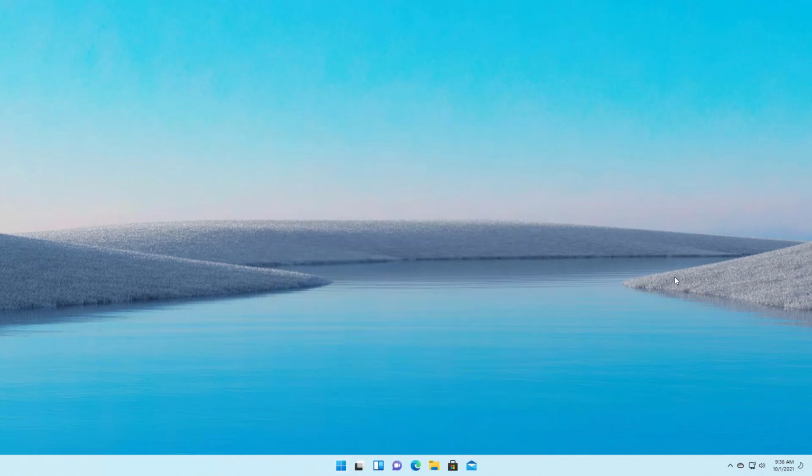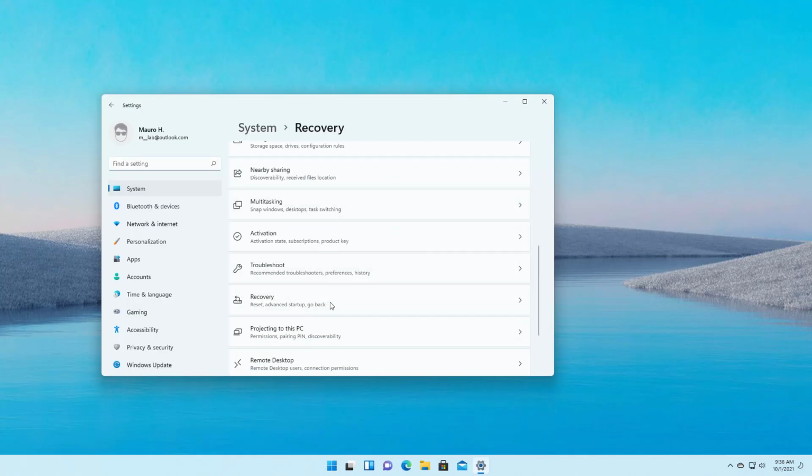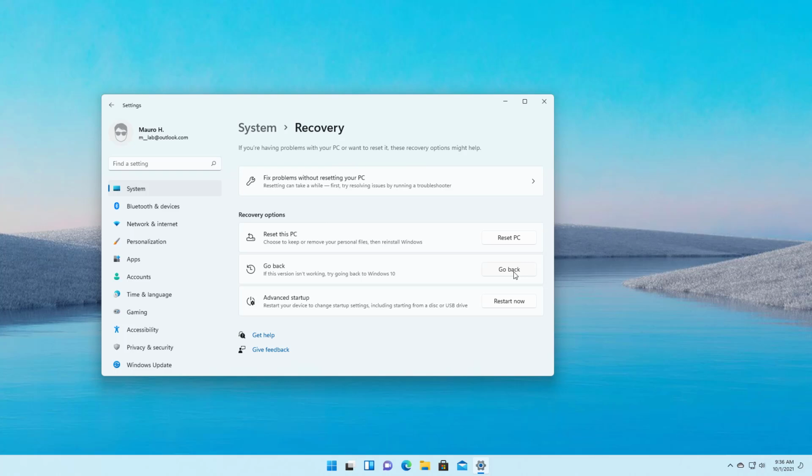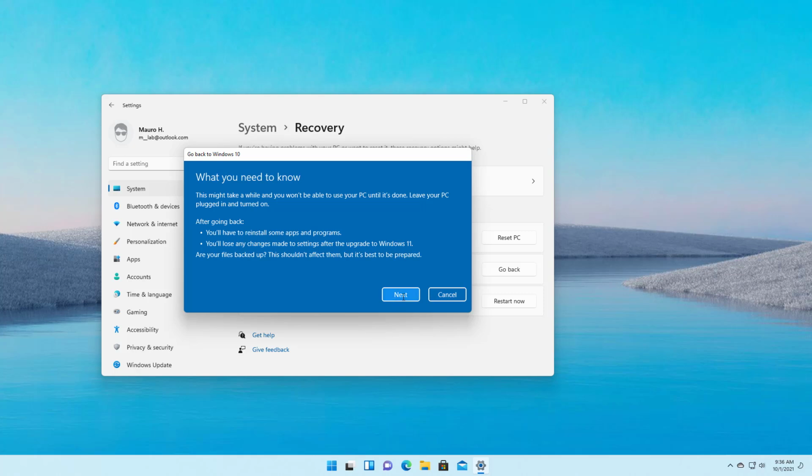If things are not working as you expected, you can always revert the changes and go back to Windows 10 by opening the Settings and then go to Recovery. And in here, click the Go Back button. Select any reason, click Next. No thanks. Click Next, but make sure to read the information before proceeding. Make sure that you have the password if you changed it and it was different on Windows 10, and then click Next. And once you're ready, click the Go Back to Windows 10 button to begin the uninstallation process.